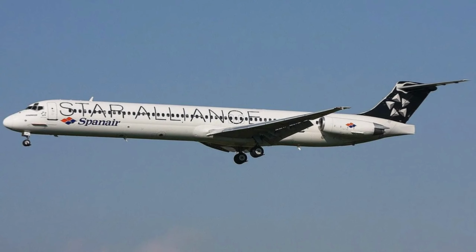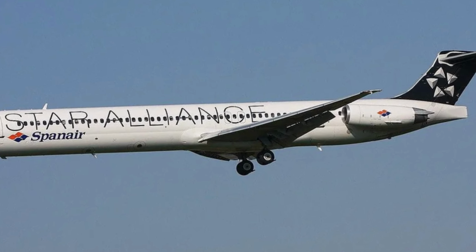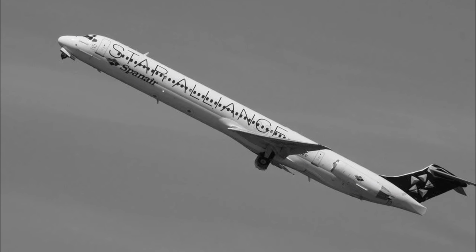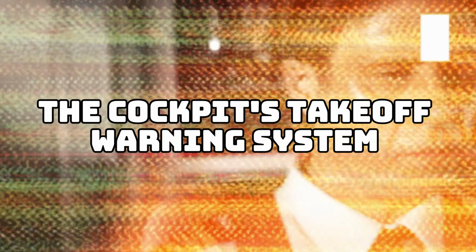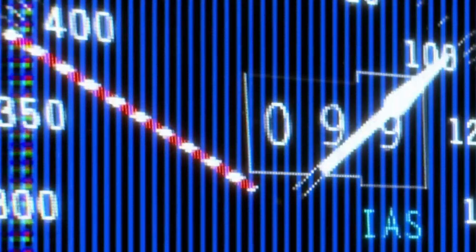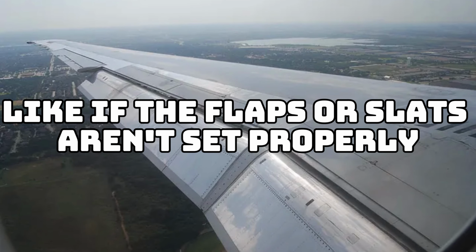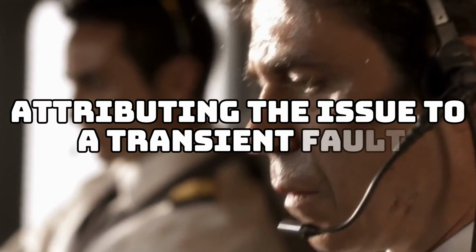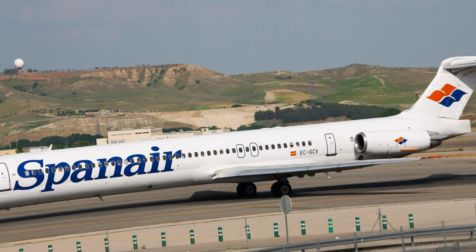That day, Flight 5022 experienced a series of minor technical issues before even making it to the runway. Nothing too concerning, or so it seemed. Earlier in the morning, the cockpit's takeoff warning system had flagged an alert. This is the system designed to alert the pilots if the plane isn't correctly configured for takeoff, like if the flaps or slats aren't set properly. When this alert first showed up, mechanics examined the system and reset it, attributing the issue to a transient fault. A temporary glitch. Nothing to worry about, they said.